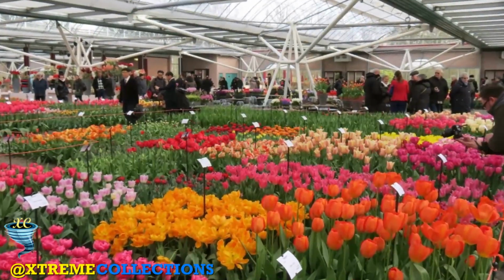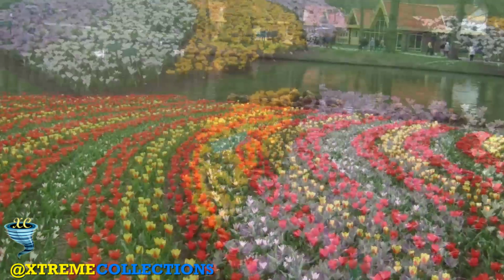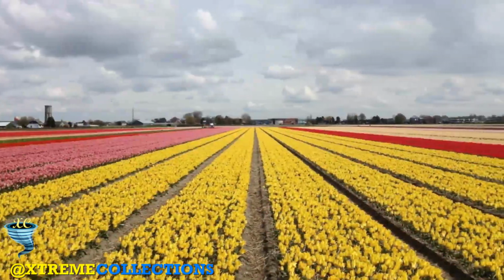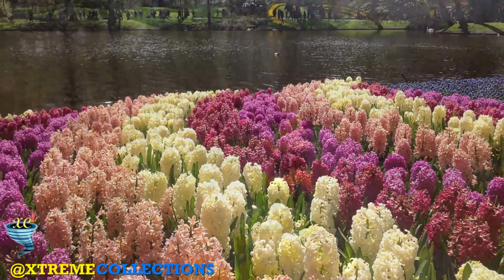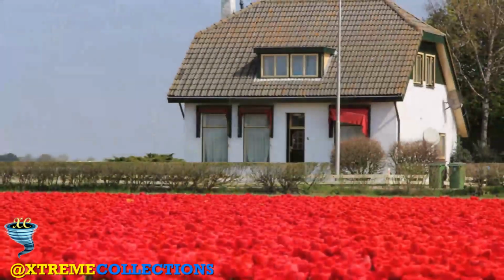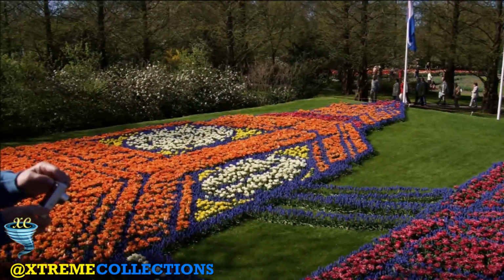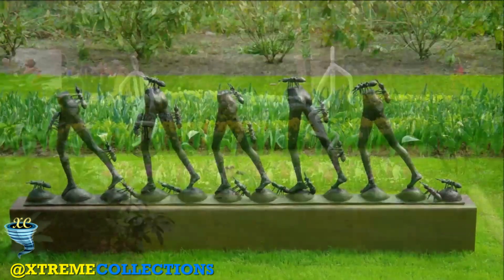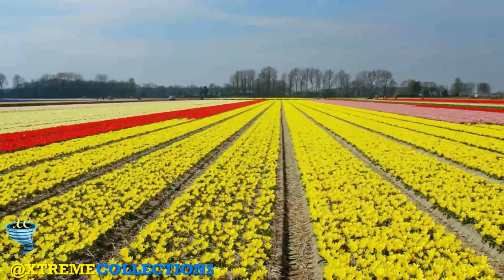The Keukenhof Gardens are only open to the public a few weeks a year. In 2019, the opening dates are from March 21st until May 19th. During that period, the gardens are open every day of the week, each time from 8 a.m. to 7:30 p.m. I visited the Keukenhof Park on a day trip from Amsterdam a few years ago and I got to see them from the sky. Well, kind of, as not everything went as planned, but I'll tell you all about that later in this post.